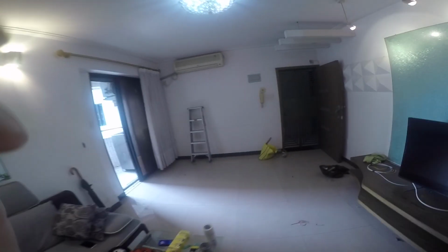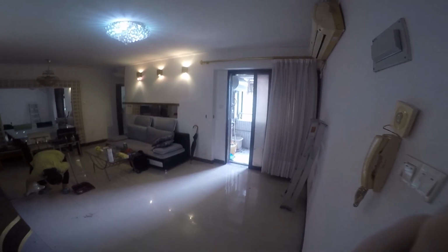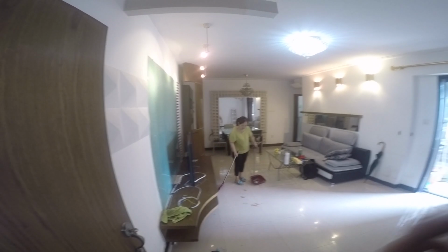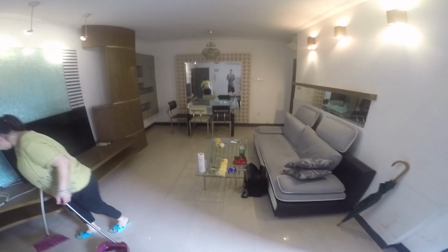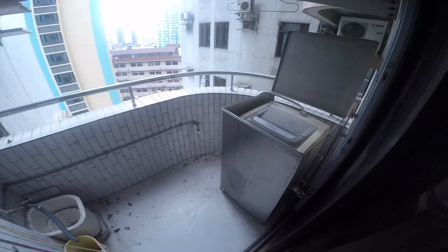Over here is the entrance. I won't spend too much time on that, but you come in through metal doors to a second wooden door, and then this is the view you get of the living room. You see the big TV, and the thing I liked about this place is it reminded me of the 80s, the way the light fixtures were, the sofa, and the glass table, which is very common in China anyway. Off to the right, we had our balcony where we hung our clothes out, Chinese style, along with the washing machine.